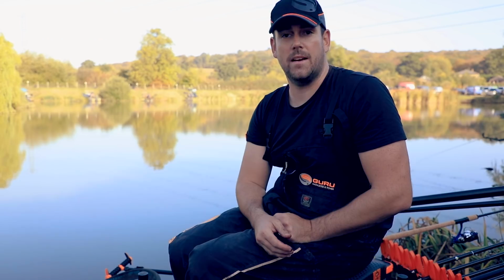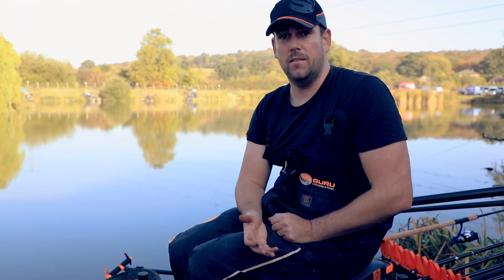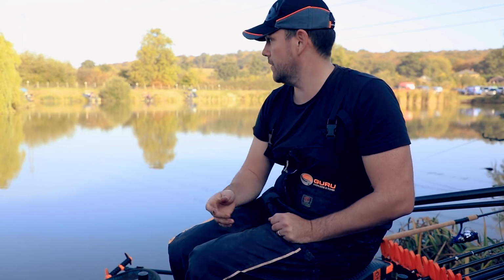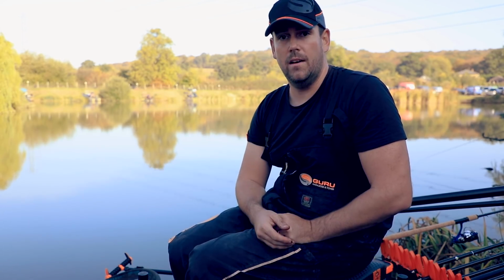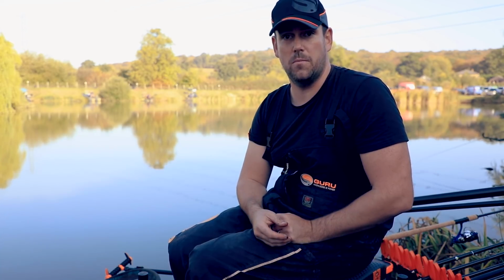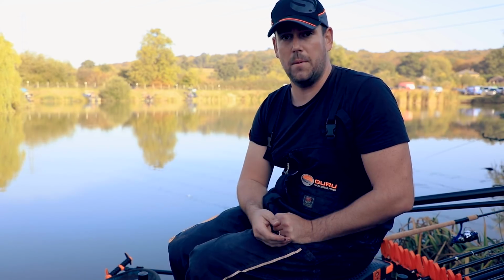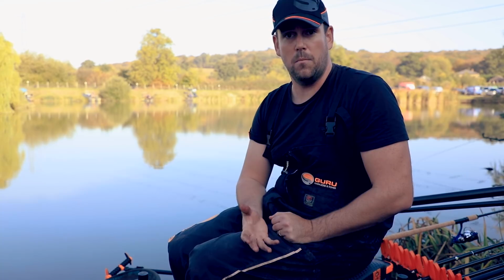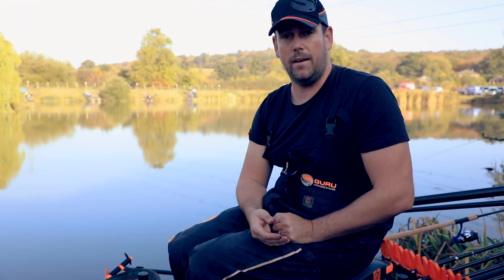So at the draw, we've picked out peg 35 today. I don't know the venue very well, but according to the guys at the draw, it's a good peg. As you see, I've got an island chuck there, which is going to be good. The sunshine today, I mean, for October, the weather is absolutely brilliant. It's going to be very warm, so I think carp are going to play a big part in the match. I think I'm going to need carp as well as some skimmers and bream to bolster a weight.